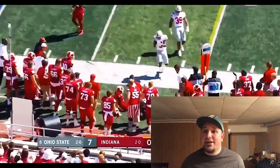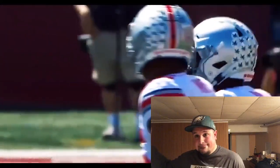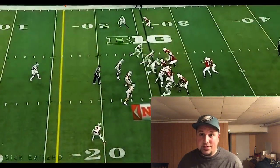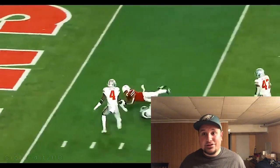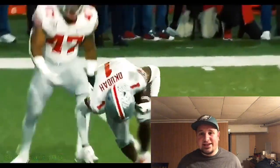If you're playing man-to-man, you've got to get your hands on him off the line. In college, you'll get away with it. In the NFL, you're not going to get away with it. You face an elite receiver, they're going to burn you. You let an elite receiver come off the line freely without getting touched at all, you're going to have some trouble. Second thing is his tackling's not that great. He's dragging guys down.